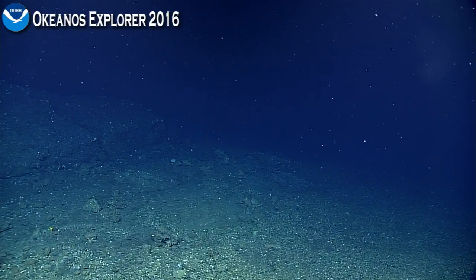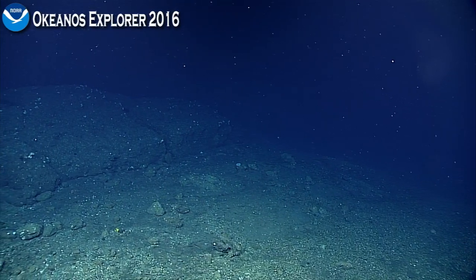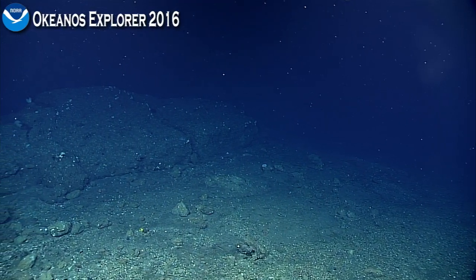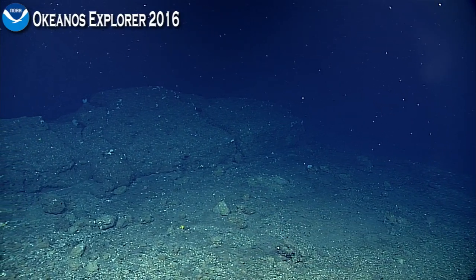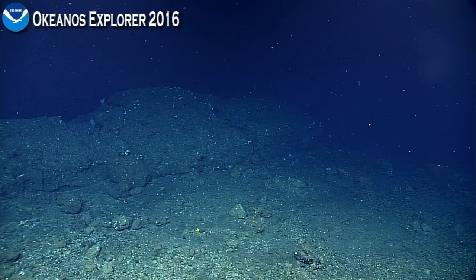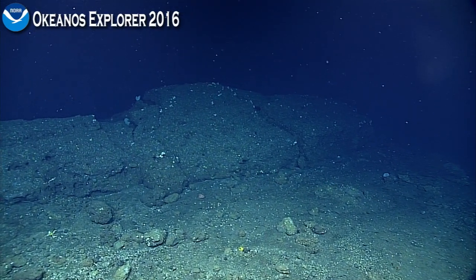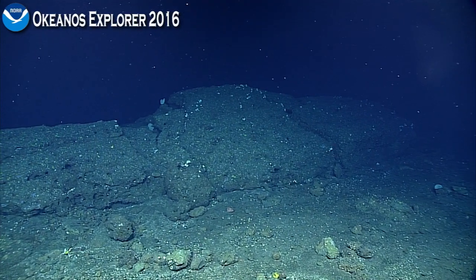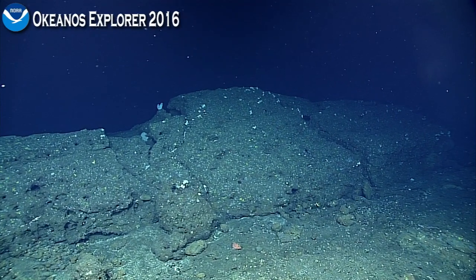Okay. Tara, you've got the manipulator cams. Mary Jo says that the unlithified ash layers look coarser grained here, and that the vugs are still present. There are occasionally some vesiculated blocks and coarse grained scoria, and lapilli present.